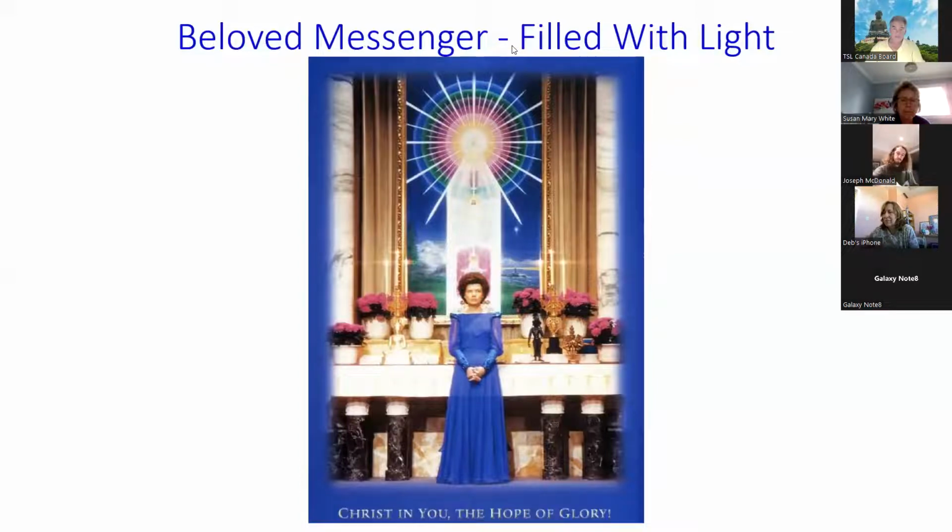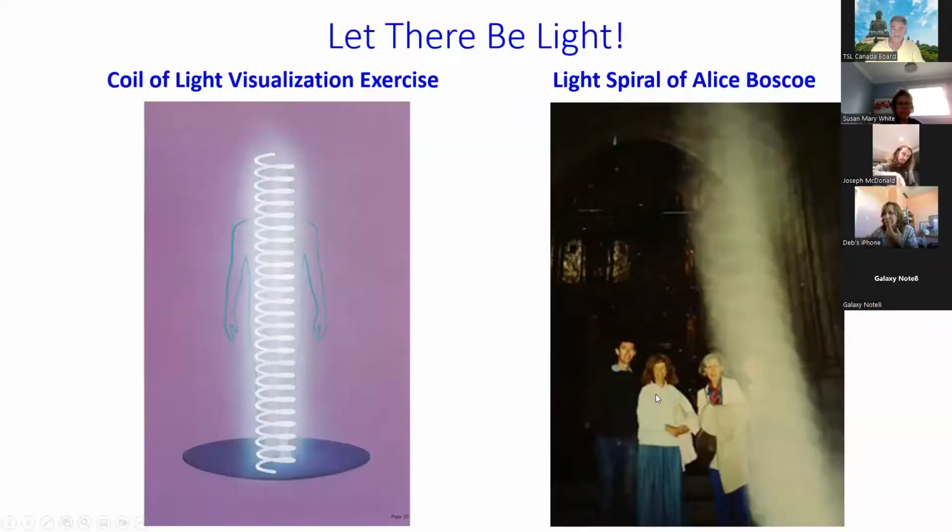Now, when I go into the 4 pillars and we talk about the science of the light, there is a visualization exercise in book 4, Intermediate Studies of the Aura, and especially in the older books, the color plates are much more visually stunning. This image is called the Coil of Light Visualization Exercise, and the instruction from Djwal Khul is to begin practicing this exercise.